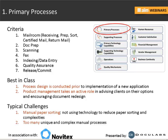Typical challenges that many of you folks probably have is doing a lot of manual doc prep, manual paper sorting, not using technology to reduce sorting complexity, but also having too many unique and complex processes. You grow up as a capture operation in your bank or your factory, whatever, and you take on multiple jobs, and they're all very different from each other. So you have now 5 very different processes. And as you continue to take on new jobs, you probably have not been doing a lot of consolidating, a lot of packaging. And so this is going to be a real problem.